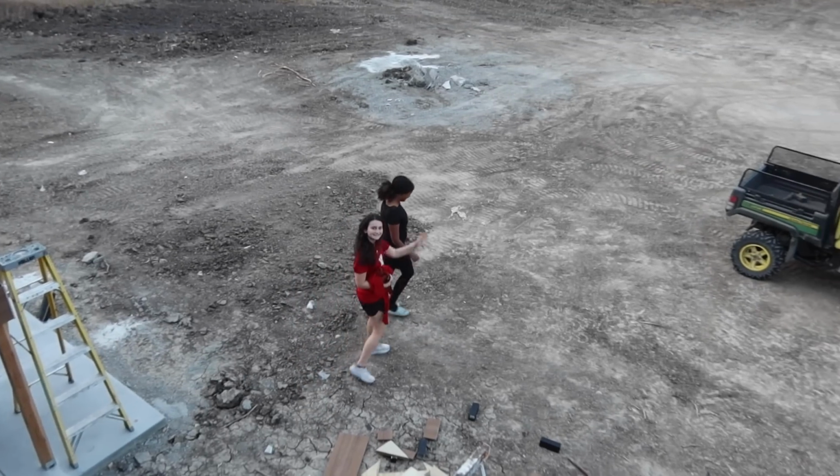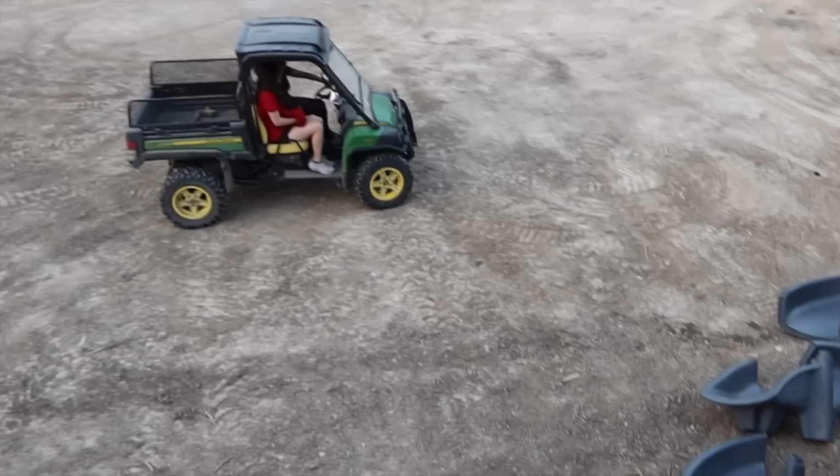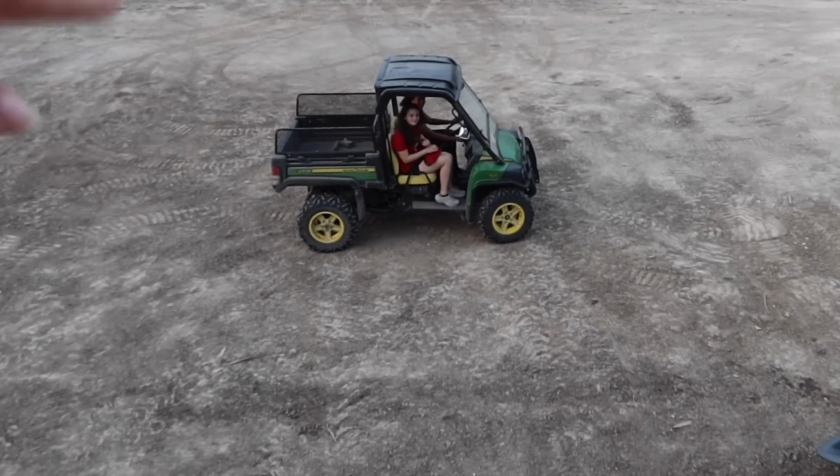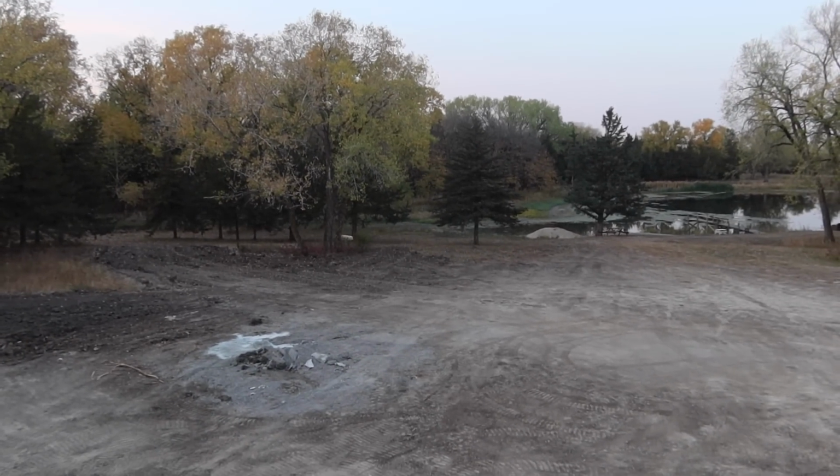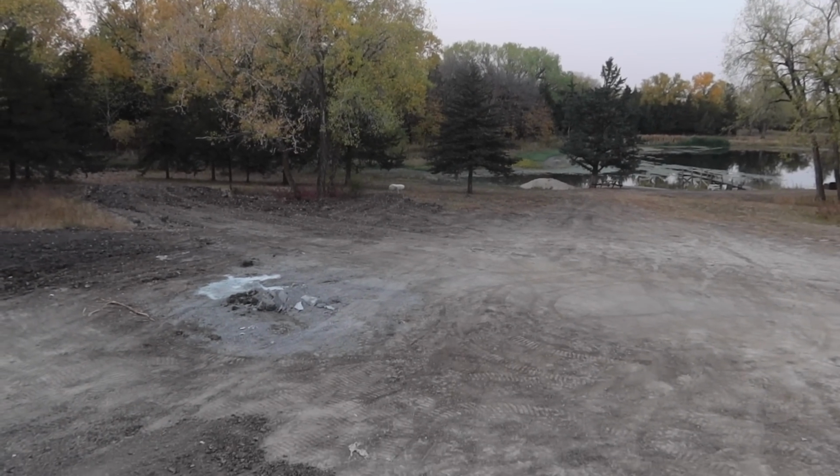Oh, Tori and her friend were hanging out in the basement. I wondered why that gator was here. It was you guys. And there goes Gable after him. He's such a good protector.